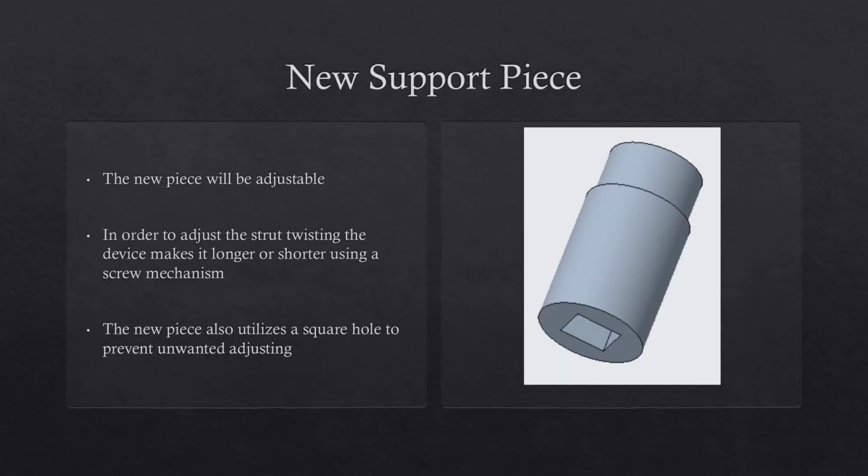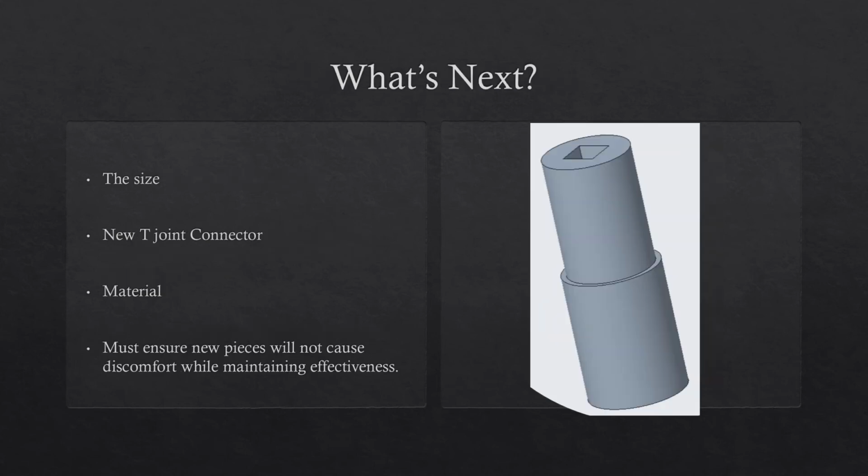For our new strut pieces, we want them to be adjustable, and in order to adjust the strut, we're going to use a twisting screwing mechanism to make the device longer or shorter. The new piece will also utilize a square attachment point to the T-joint in order to prevent unwanted twisting and adjusting when assembled. So what's next for our strut design?